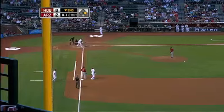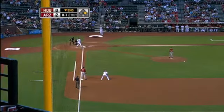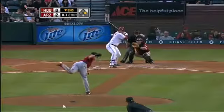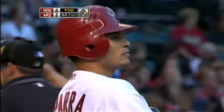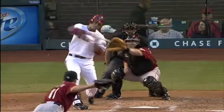0-1 the count. I like that new camera angle from up high. It's a good peek in. He just swung at a pitch that probably would have hit him. That ball looked like it was going to drill. Ball's coming up.